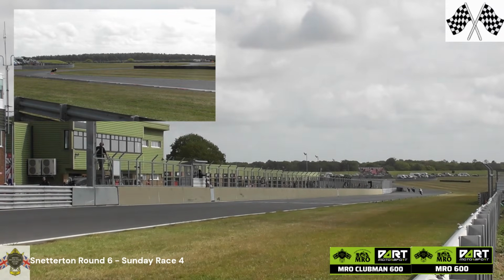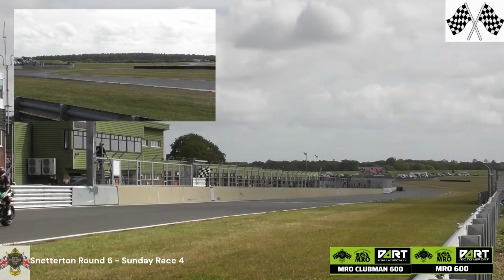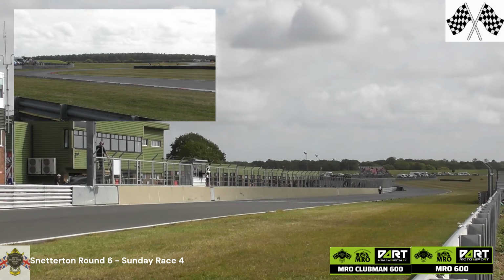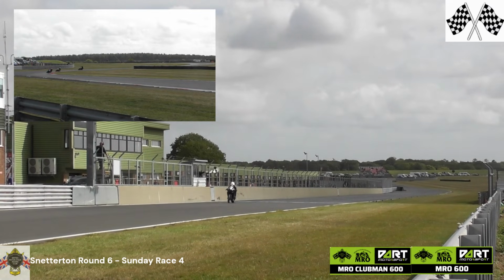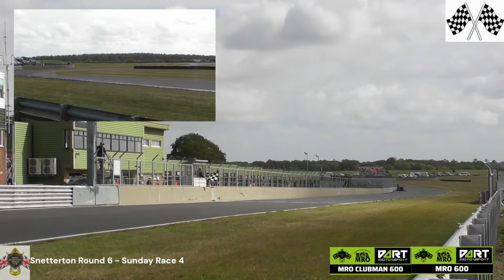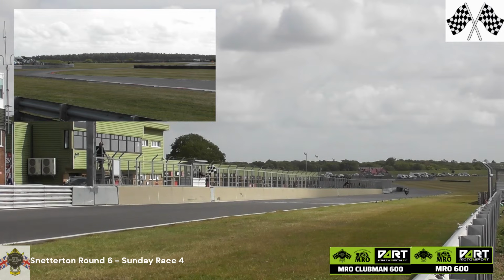Let's keep an eye on it, because here comes Gareth Cunningham actually, and almost side by side there between. Oh, that was so close. I have no idea who got that. Right, Paul Bloomfield is credited with the Clubman win by 11/1000th of a second. Excellent. So what's that, a tyre width? Yeah, certainly isn't very much, mate. You wouldn't want that much scrap metal, that's for sure. It wouldn't get you much money.